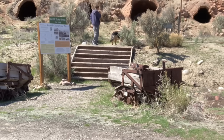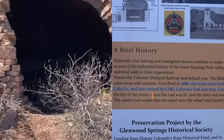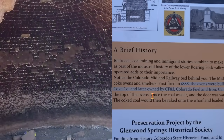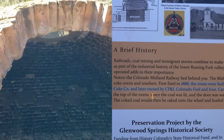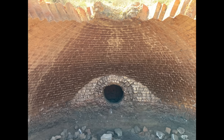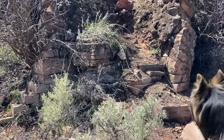And all of these ovens share a similar characteristic. Somebody recently has smashed the fronts in of every single one. And the smashing is very fresh, revealing fresh brick, where all the other brick is old. It looks like 300 years old, buried. And this is the stupidest explanation.